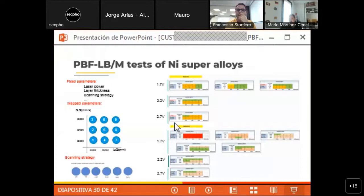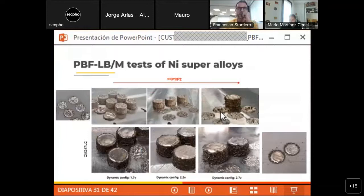In green here, you can see the samples that were successfully built. Meanwhile, in orange and in red, you can see the ones that were stopped during the process because of powder delivery issues, swelling on the surface, balling, or other defects that can occur in the PBF process. Okay. We can clearly see a huge difference when increasing the laser power in the secondary beam.